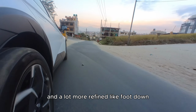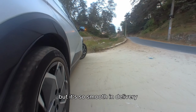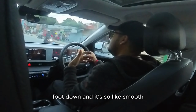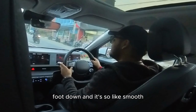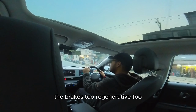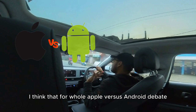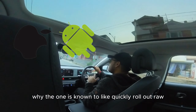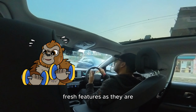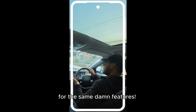Like, foot down, that EV torque is instant, but it's so smooth in delivery. Even when I put it in sports mode, foot down, and it's so smooth. It doesn't hit you in the face or anything. The brakes too, regenerative too. And I think of that whole Apple versus Android debate, while one is known to quickly roll out raw, fresh features, the other one takes a lot more time, in fact a whole couple of years down the road, for the same damn features.